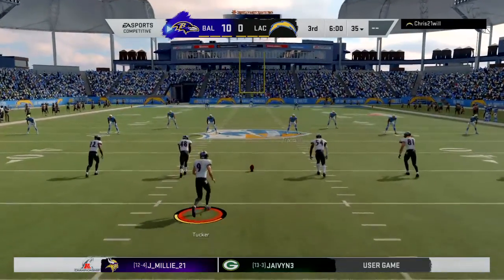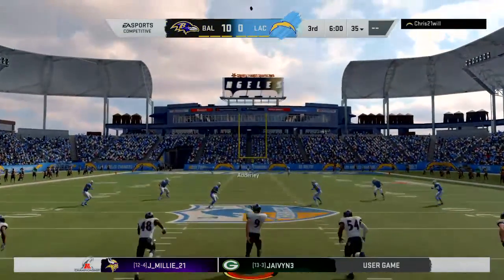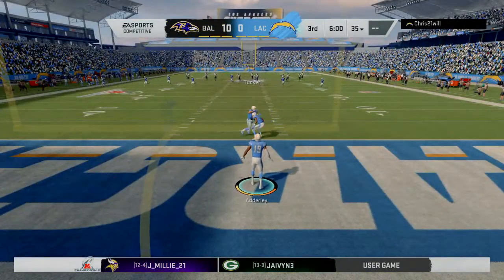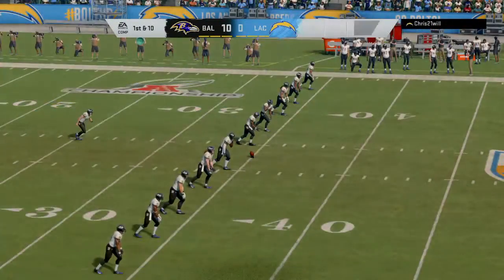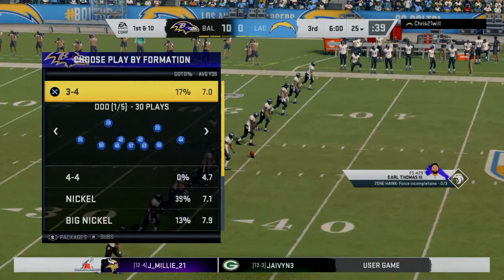One more half to decide who takes home the Lamar Hunt Trophy as we're back underway in this AFC Championship. And this will not be returnable. It's out of the back of the end zone for a touchback.